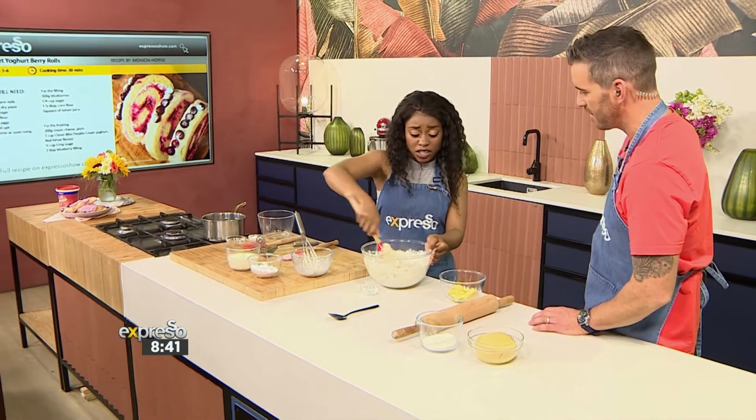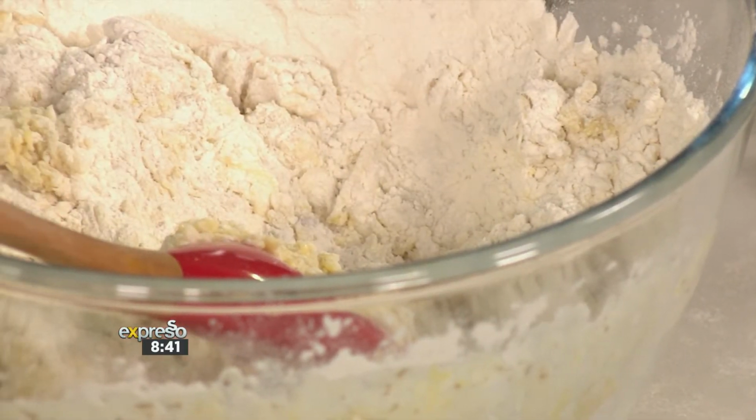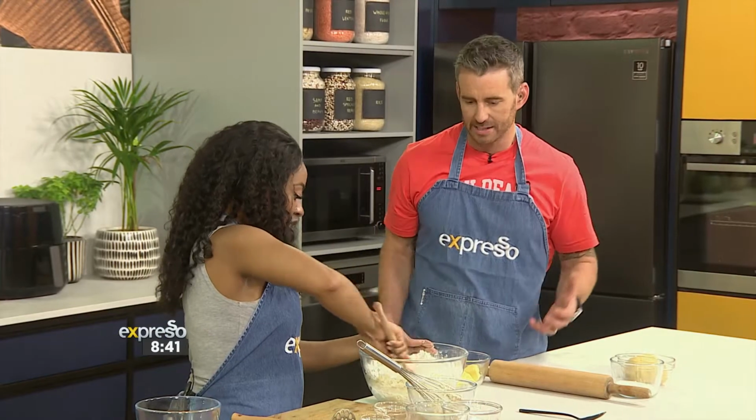You want the warmth. But honestly, on a warm day, I just make my dough, put it on the counter, cover it, and it's done. And it's summer now, so you don't really need to stress too much about it. And you kind of know that it's ready once it's doubled in size or thereabouts.